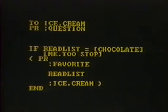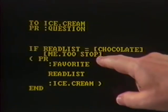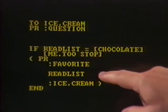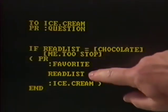Now let's see what happens if the user types strawberry. We get false there. Okay, me too isn't run, doesn't stop. But when we get down to there, something unexpected happens. The computer will wait until the user types something. That wasn't our intention. We didn't mean two typings to happen. We didn't mean there to be two readLists.